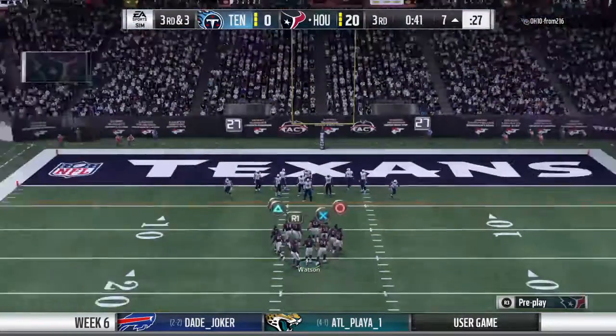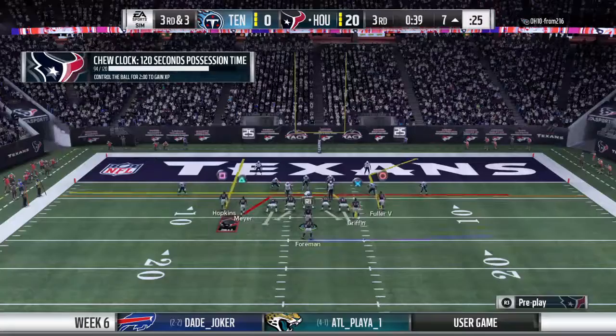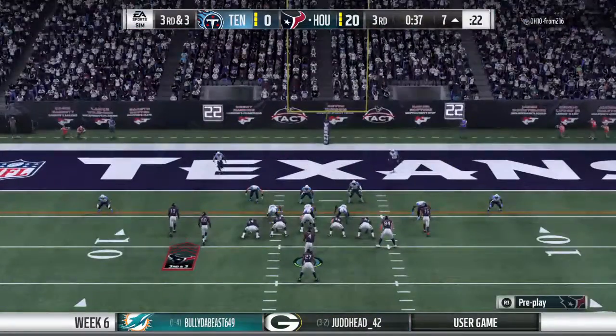In need of a conversion on third down. They had the big play to start the drive. Not much since.